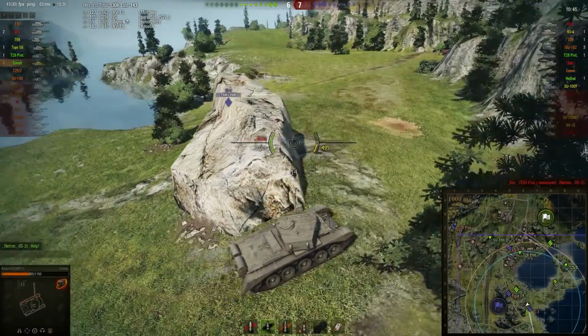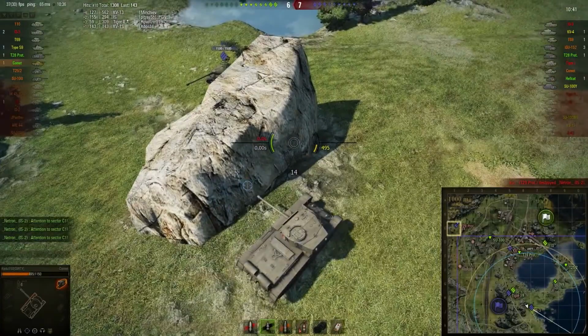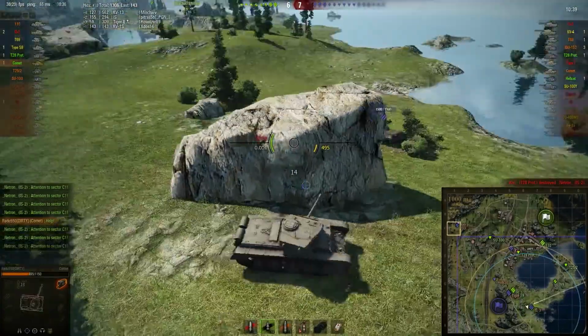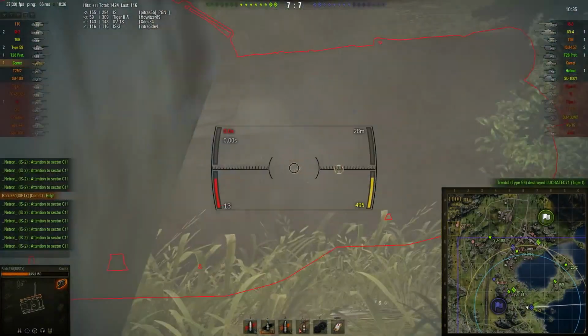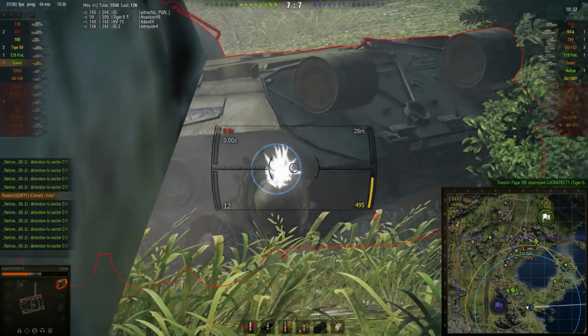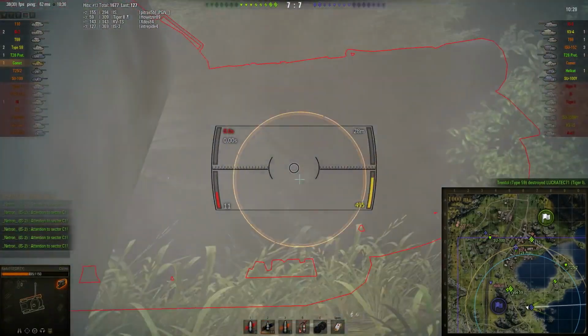If they'd continued this push along the path here, they would have been able to overrun these tanks and then come at the attackers in the centre from the rear. Just giving this IS-3 a little bit of the run around. Does get one good hit onto him there. Going to be trying to take out his drive wheel. There we go. Finally gets a bit of tracking damage onto him as well.